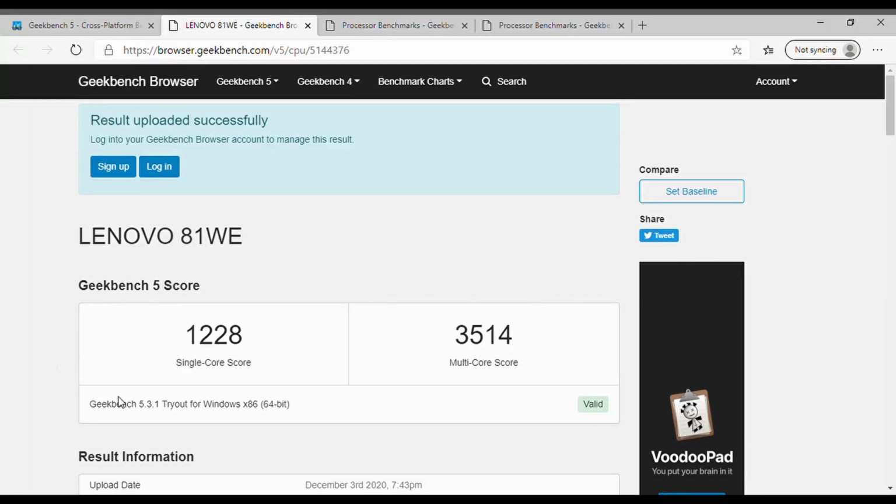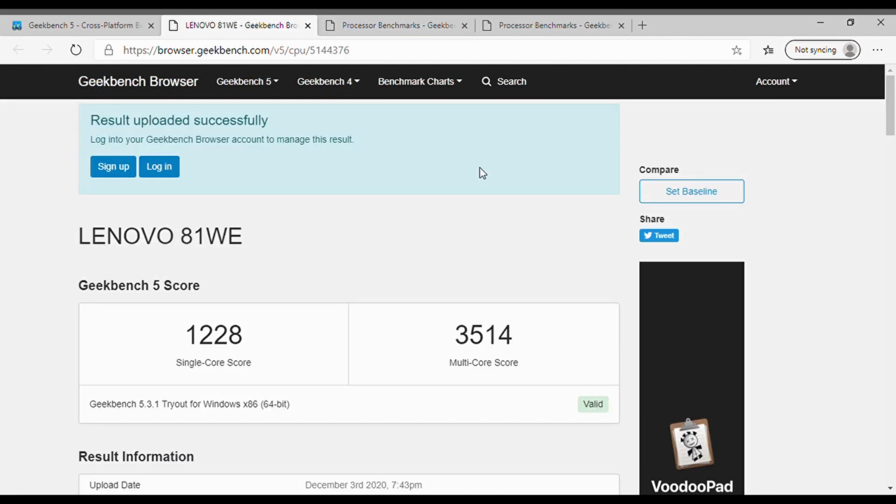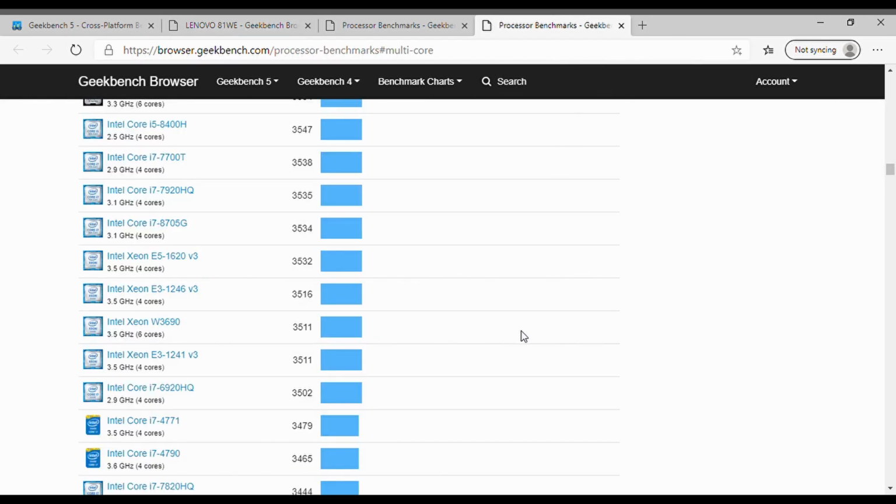In single core performance, we got a score of 1228, which is really good for this processor, scoring around the same as an i9 from the same generation. And for multi-core performance, we scored a solid 3514, which is a little bit ahead of a 6th generation Intel i7. Not bad performance for a machine that costs less than $500.